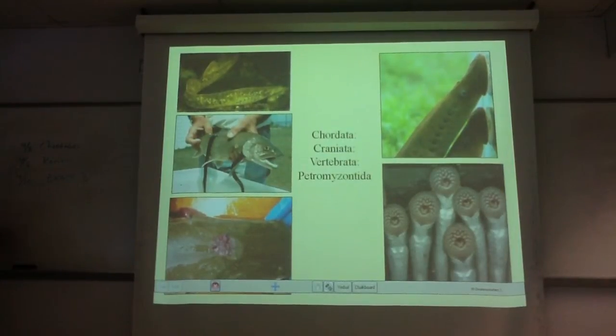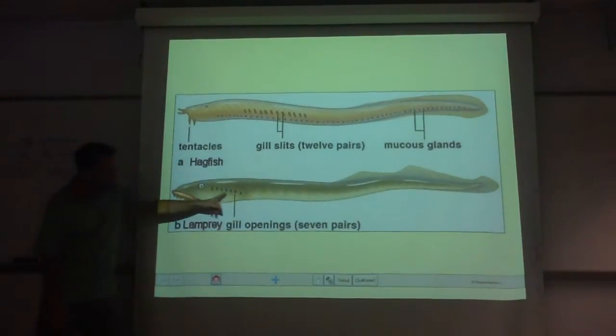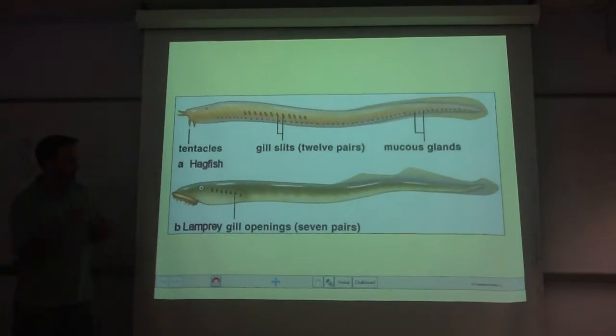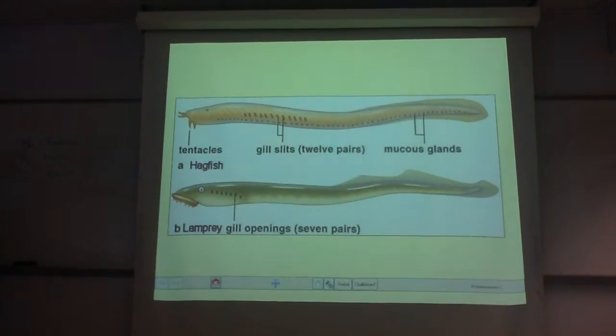So historically, lampreys and hagfish would have been put together as agnathans. This shows a hagfish has these 12 gill slits. If you look at a lamprey, it has 7 gill openings. We have a little model of a lamprey up in the lab that you'll see, and I also have some little prepared slides. And there's even the head of a real lamprey in one of those little boxes with preservatives, so you'll get to see this a little bit.